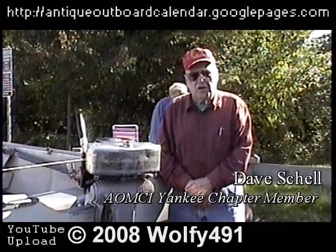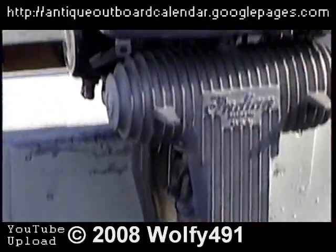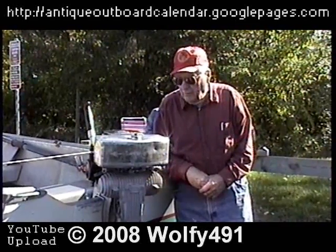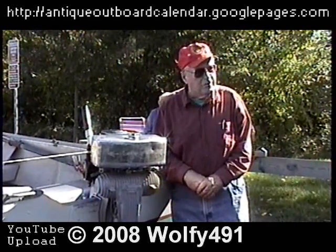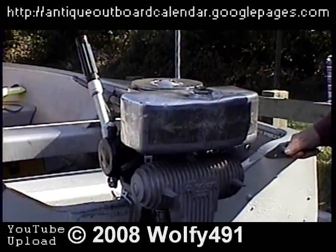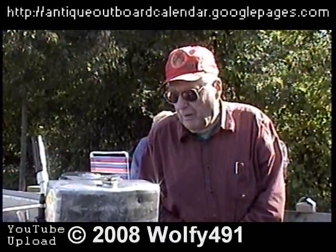Hi, my name is Dave Shell from Dartmouth, Massachusetts, and this is my old Indian Silver Arrow. It's a 1930 motor built by the Indian Motorcycle Company in Springfield, Massachusetts, and it was only 1 year that they were produced. 6 months in 29 and 6 months in 1930, and then they were out of business. It was a bad time. They had labor problems, and there was the Depression that just come into full force. So the Indian Motorcycle Company went back to making motorcycles, and they dropped the outboard motor.